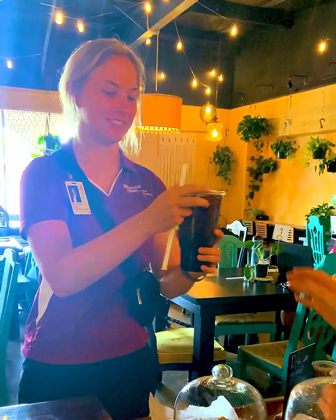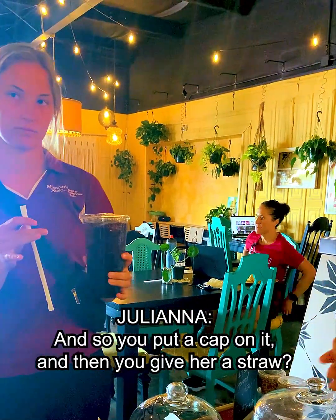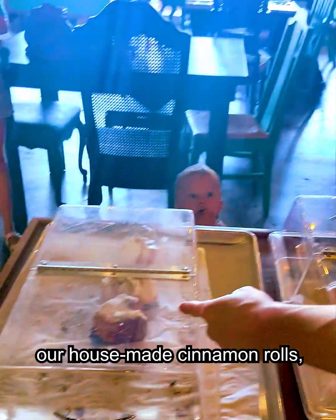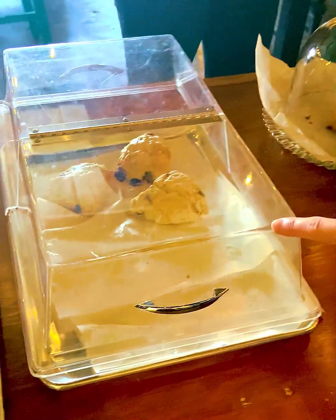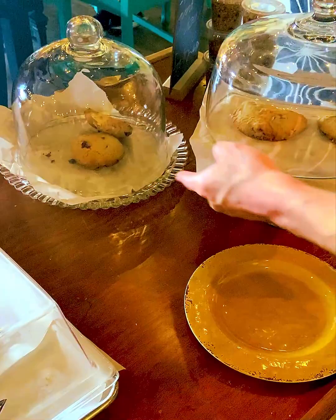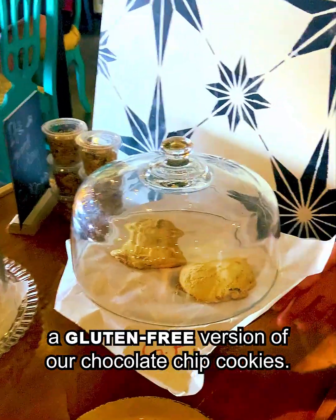Here is your Dr. Pepper. Thank you. And so you put a cap on it, and then you give her a straw. Yes, I do. Okay. And by the way, here are some of our other sweets: our house-made cinnamon rolls, our lemon glazed scones, chocolate chip cookies, and we've also got a gluten-free version of our chocolate chip cookies.